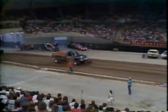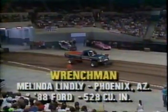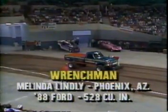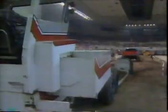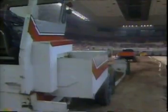Melinda Lindley, the daughter of Ralph Fix, a lady that calls Phoenix home, not only drives this truck, she blew the engine last week, tore the engine down herself, rebuilt it inside of 2 days, and is ready to drive here tonight. Melinda Lindley. She said the one thing she learned from her dad, just ease it out of the hole.